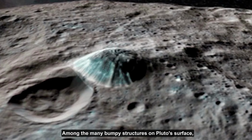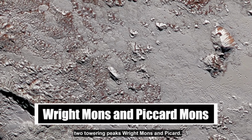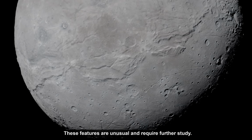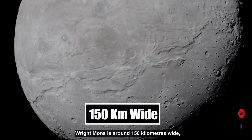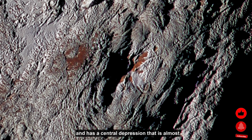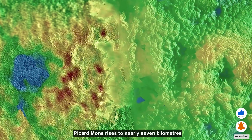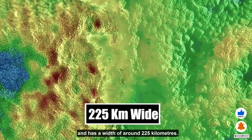Among the many bumpy structures on Pluto's surface, 2 towering peaks, Wright Mons and Piccard Mons, have puzzled astronomers and space scientists for years. These features are unusual and require further study. Wright Mons is around 150 kilometers wide, bulges out up to nearly 5 kilometers above the surface, and has a central depression that is almost 50 kilometers across. On the other hand, Piccard Mons rises to nearly 7 kilometers and has a width of around 225 kilometers.